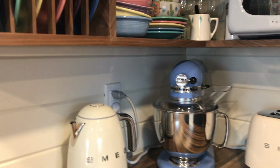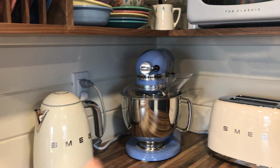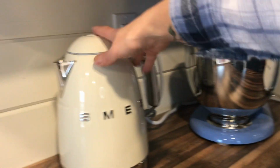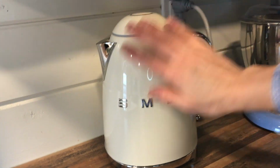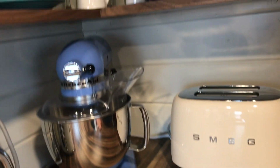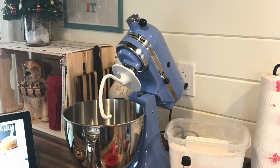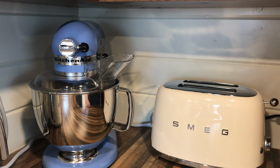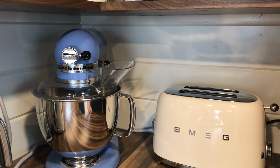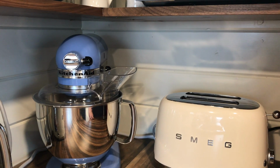Then, some of my countertop appliances. I don't keep a lot on my countertop, but I have my Smeg kettle. This thing is amazing. It's so handy, and I mean, it's adorable. My KitchenAid stand mixer is also something that I use on a regular basis, probably several times a month. I just used it to knead my bread dough for the sourdough bread that I'm making, so it's very, very handy and beautiful, which is why I wanted to leave it out. I mean, the color is just gorgeous.